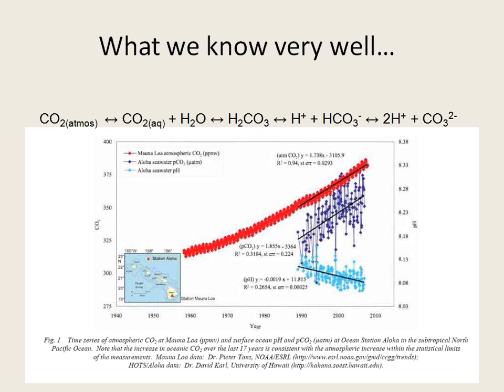Ken talked about the oceanography of ocean acidification in the region. I'm going to focus on biological effects and in particular on salmon. If I can make the slides go forward.